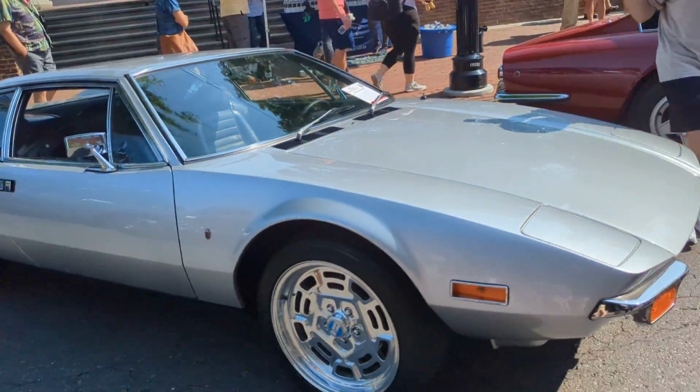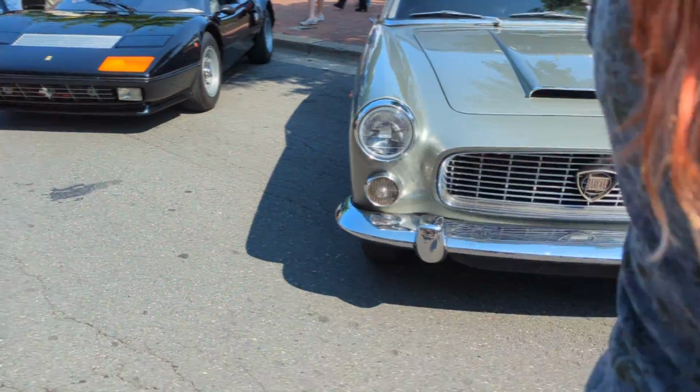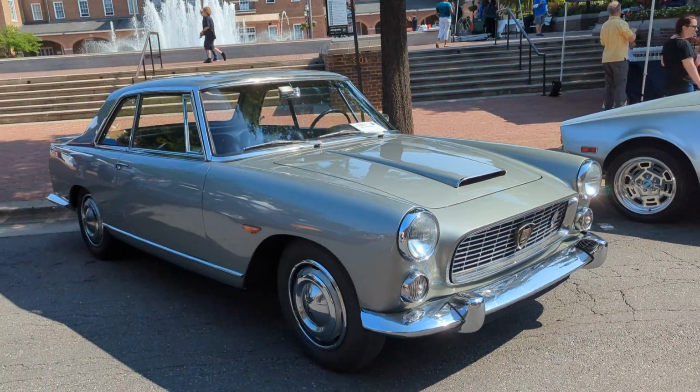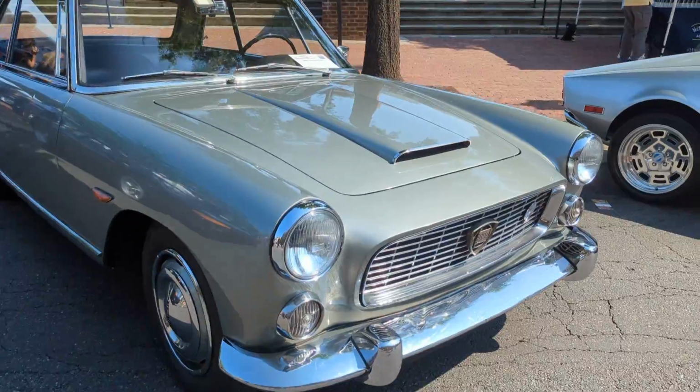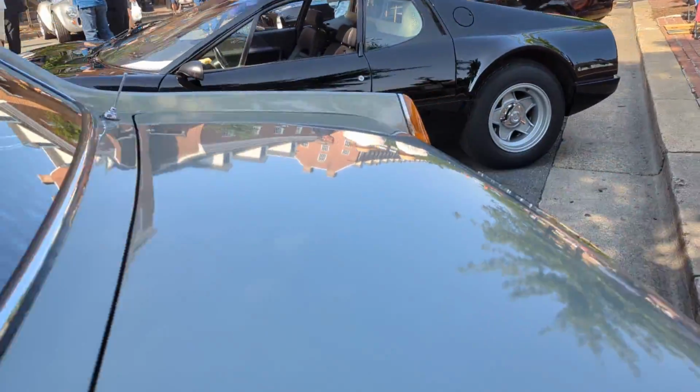Okay, De Tomaso Pantera, another one. Lancia Flaminia right here. This is a lovely, lovely car. I'm happy to be a few cars away from this one with my Lancia. This is just an absolute beauty. 1960 Lancia Flaminia. Lovely, lovely vehicle.